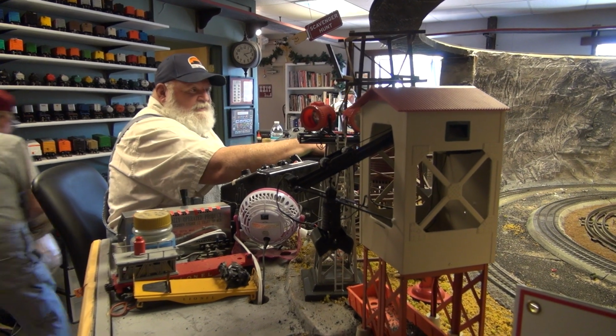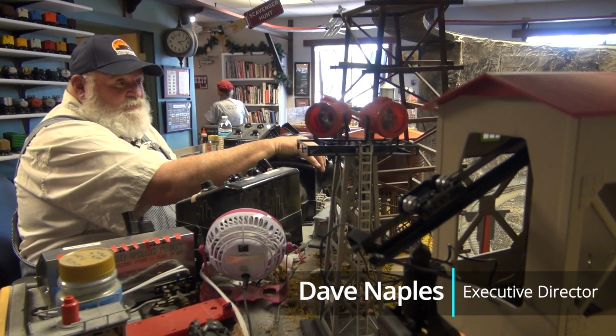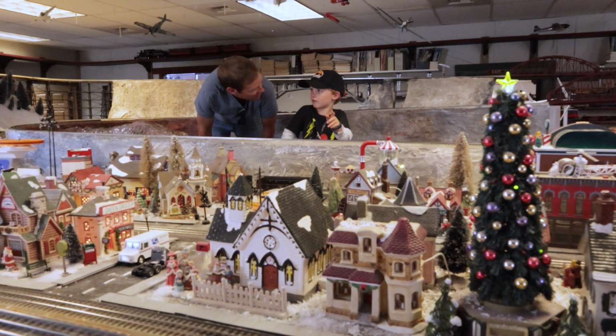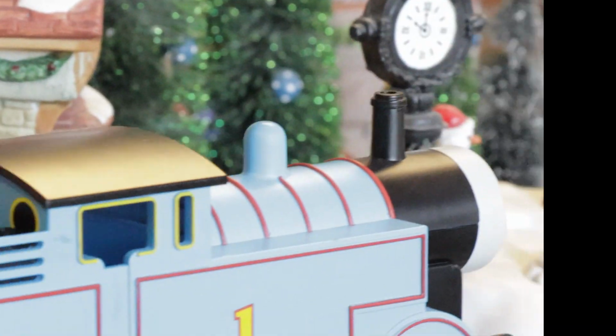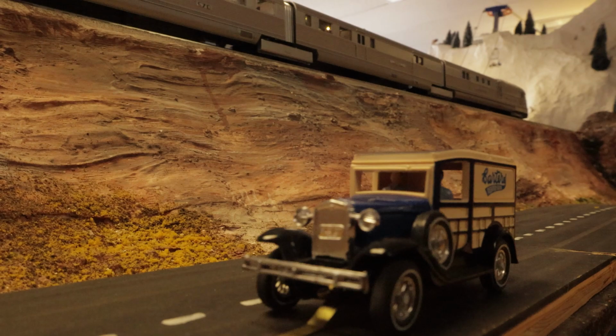This is our Christmas train. It's an O-scale model railroad, approximately 2,000 square feet. It has 5 trains running at once on the layout and 1 train running above on the skyline. It took us about 4 months to build it, and we are very proud of our little railroad.